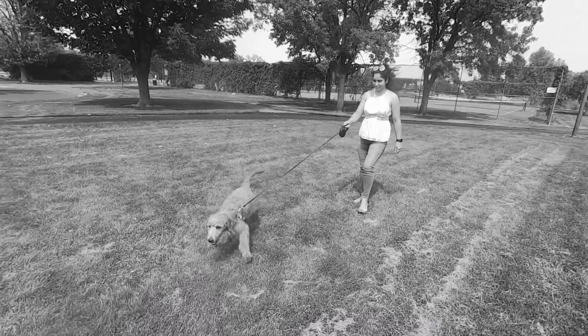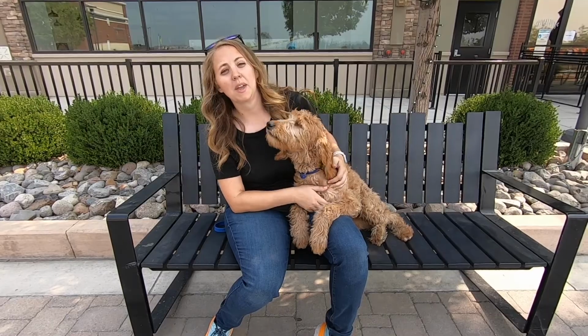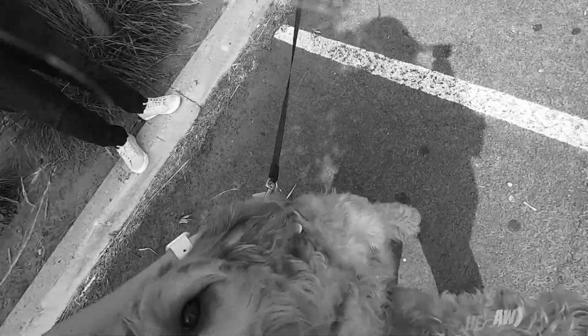She pulls hard. She also would nip, and one of her worst behaviors was jumping, and she would tear her mom's clothes. She would jump and jump and jump and jump.